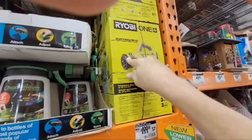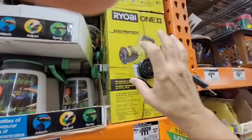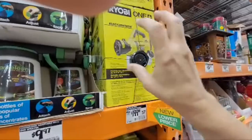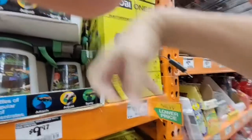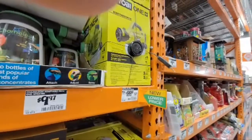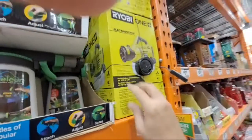Supposedly, because it's electrostatic, when you spray it, it goes around objects and clings to the item you want to spray it on. I guess that's the best way to explain it. So most people don't understand that.